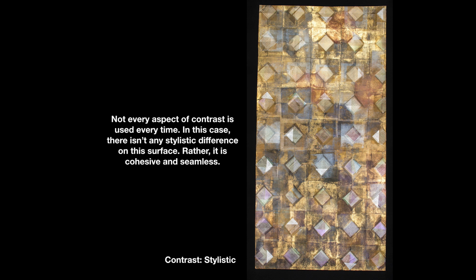From a stylistic standpoint, not every aspect of contrast is always used. In this particular piece, it's a pretty cohesive, seamless surface. There's not a lot of difference stylistically, and there doesn't necessarily need to be in order for the piece to be valid and complete and interesting, because the other elements can carry it. So one of the points that I wanted to make by showing you these pictures is to be sure you remember that not every single element has to be used every single time.